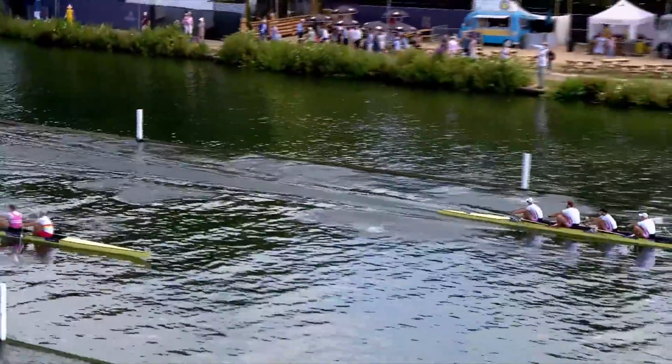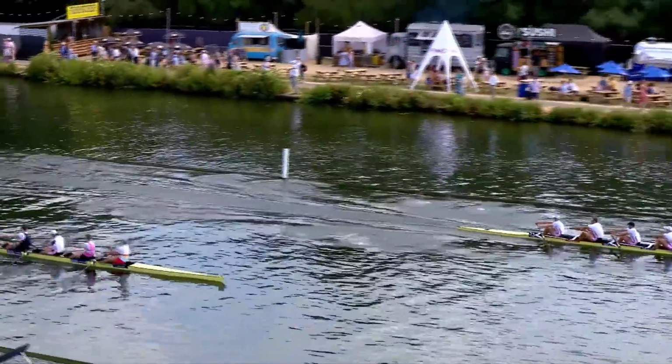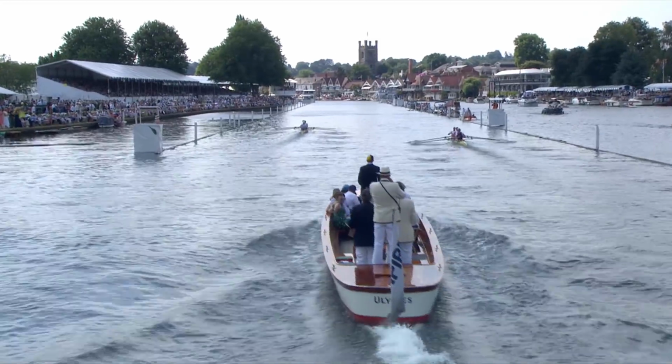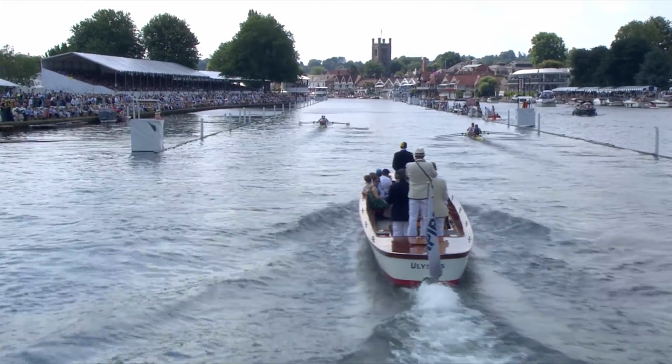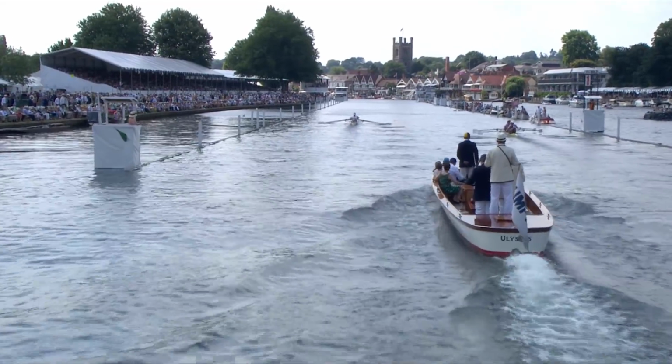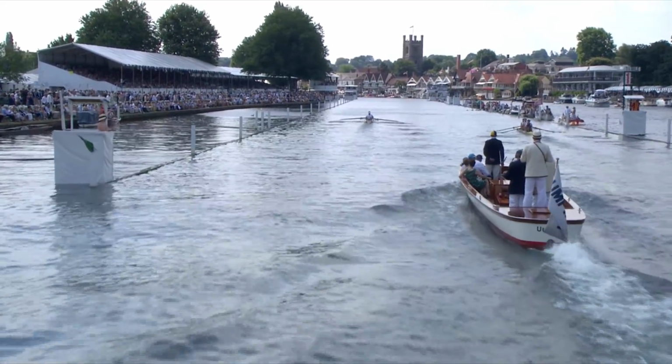They can't really wait for the enclosures. Now at the moment it's a little quiet patch before you get to the enclosures. They're going to have to do something now. There's plenty of experience racing at Henley in that younger crew, and now they've got to use that. Because they're now right in front of the grandstands and coming down towards the finish line at Henley 2018.